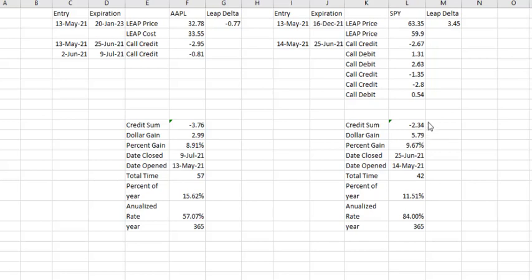bigger positions, so I have a little bit bigger dollar gain, and I've also made some mistakes in here in terms of moving these call credits around when I shouldn't have been, because I thought there was a little bit more downside risk than there was. Otherwise, it's continuing to do well, and as I mentioned, it allows you to be long the stock without putting up as much risk as buying 100 shares of either SPY or Apple.